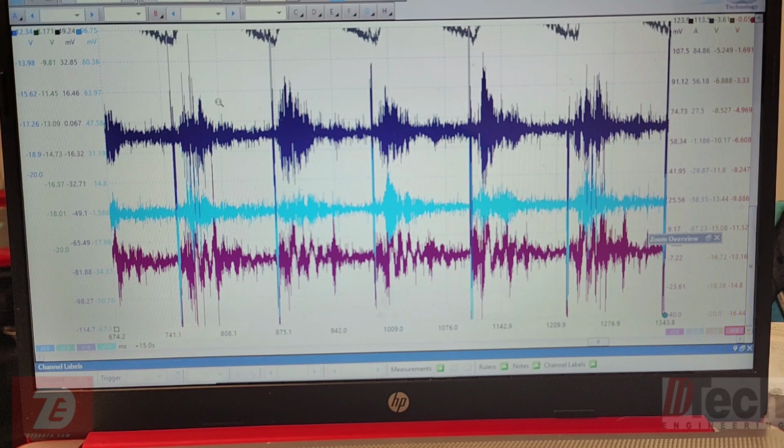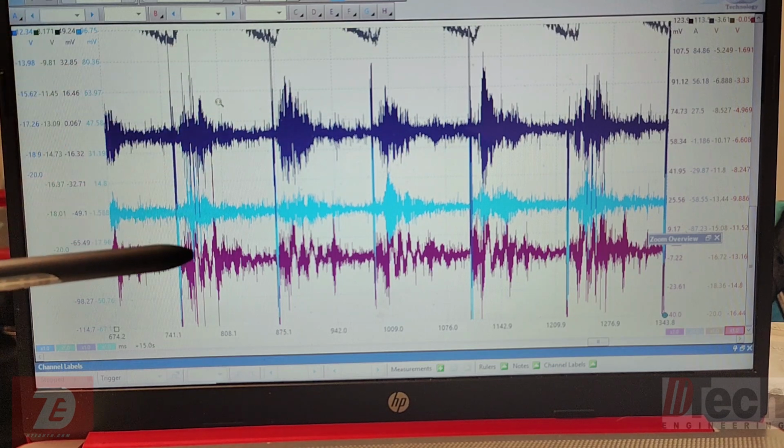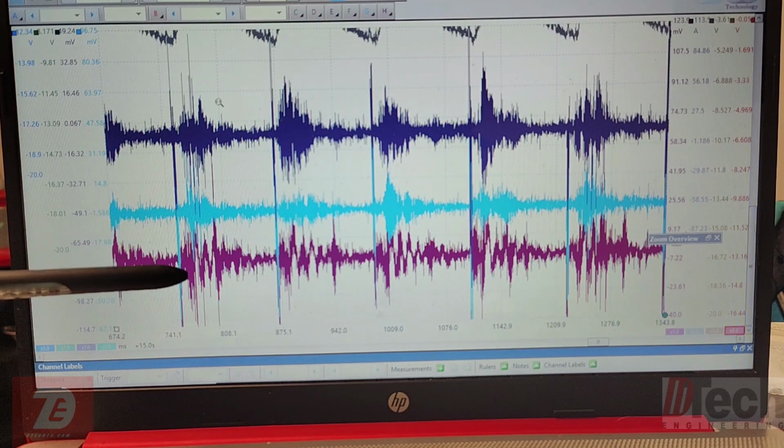Not too sure right now during cranking if we should pay a great deal of attention to the timing tensioner, which, naturally, when we go in to do any type of work there anyways, the tensioner will get replaced. So I'm not too worried that at cranking we're picking up some noise there. But the fact that always the exhaust is giving us something.